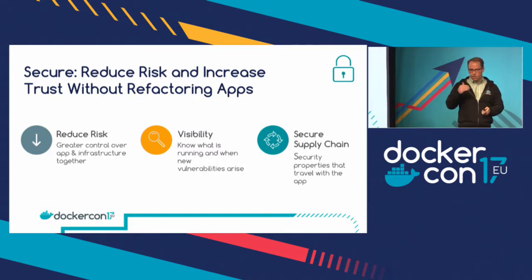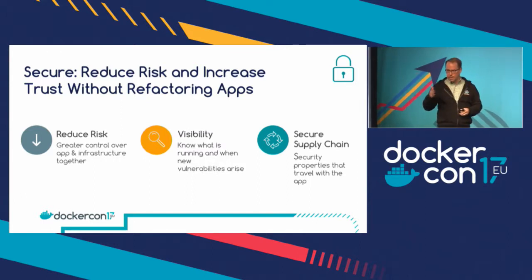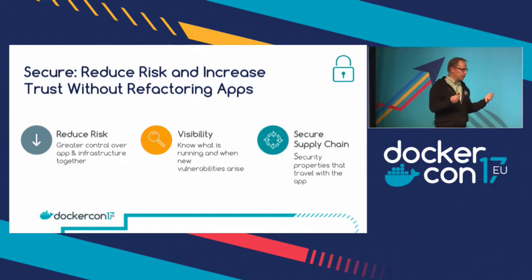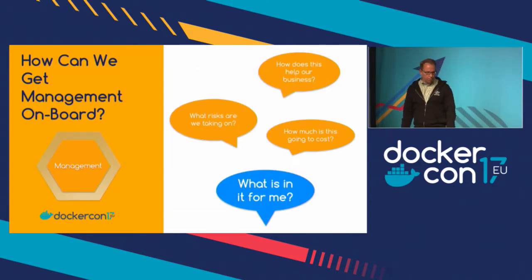Who can develop what, who can put it into production, who can do anything in between, all of those different phases. And so there's a lot within the Docker product itself that really can help open security's eyes and help convince them to go on this journey with you.